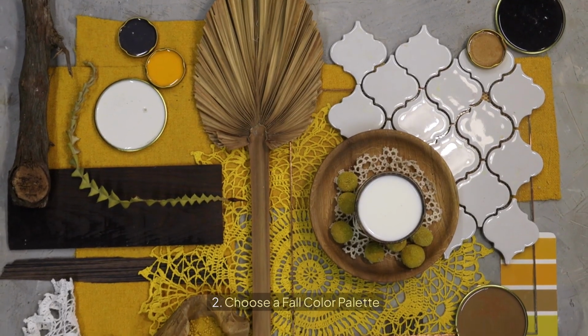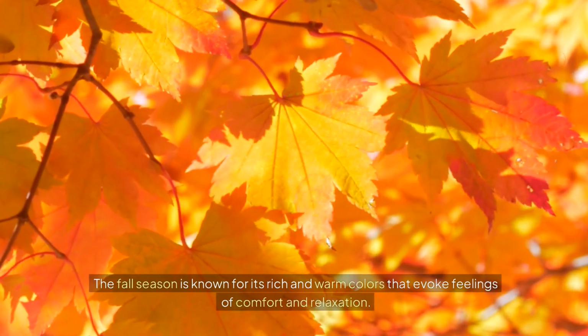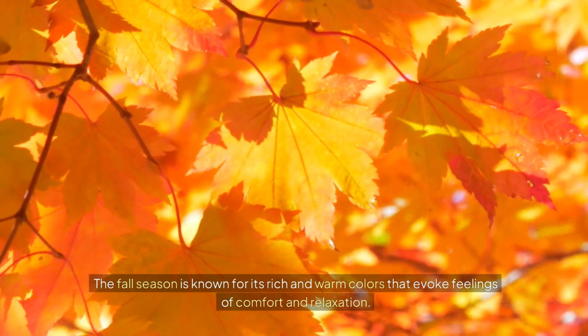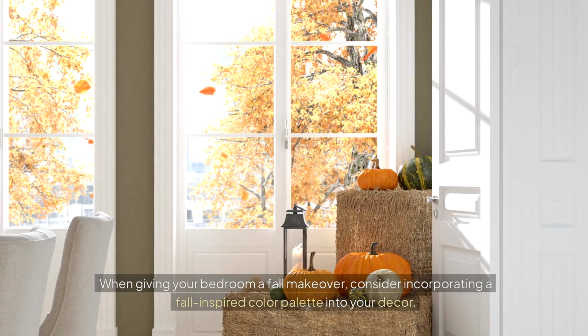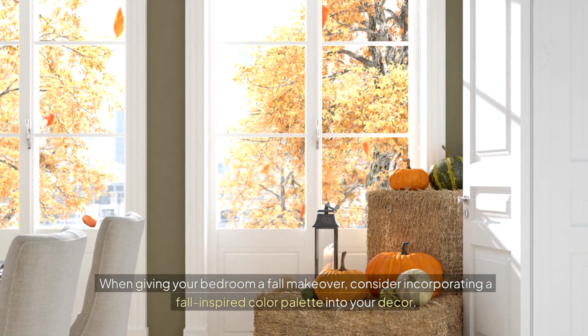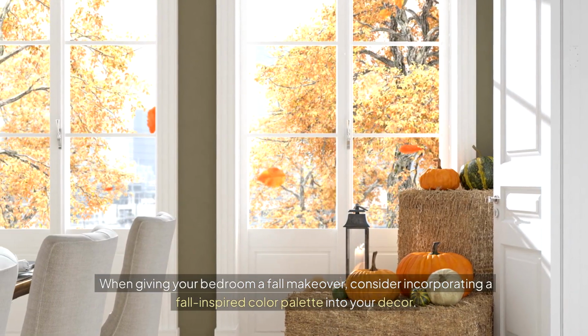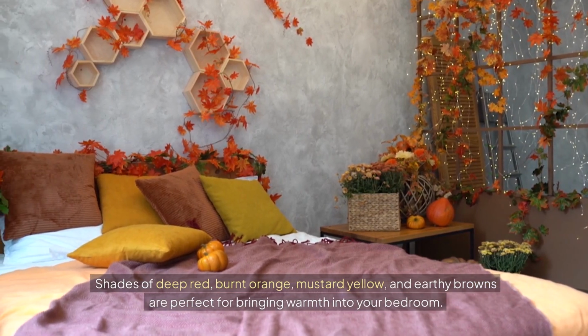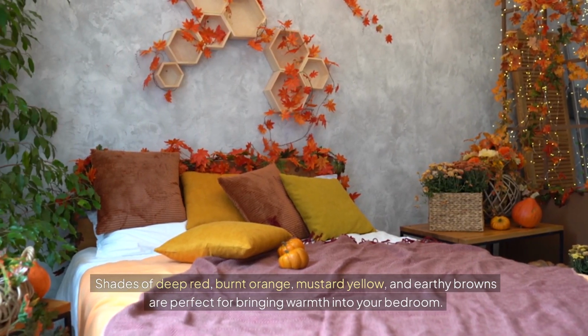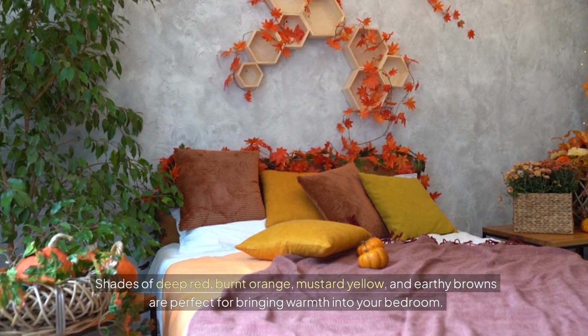2. Choose a fall color palette. The fall season is known for its rich and warm colors that evoke feelings of comfort and relaxation. When giving your bedroom a fall makeover, consider incorporating a fall-inspired color palette into your decor. Shades of deep red, burnt orange, mustard yellow, and earthy browns are perfect for bringing warmth into your bedroom.